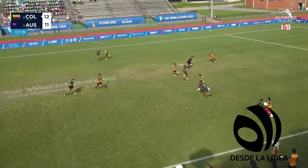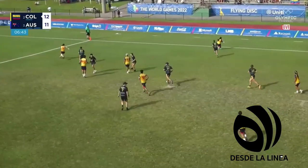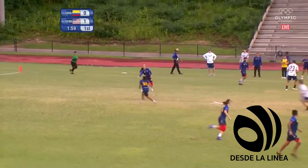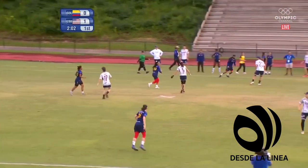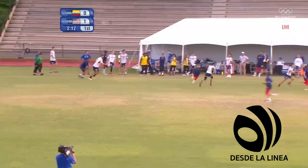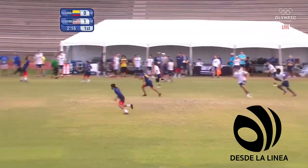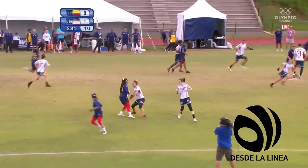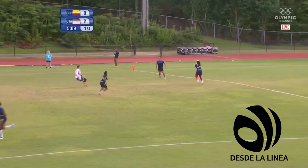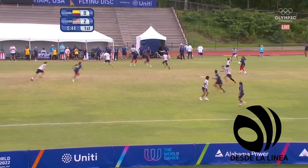Not that much jeopardy, not that much at stake, but let's see what's going to emerge in this point. Cartagena. Valeria Cadenas. Cartagena looking upfield again. On the sideline, Cartagena continues the cut. Colombians all the way to the far sideline. Cartagena cuts out.